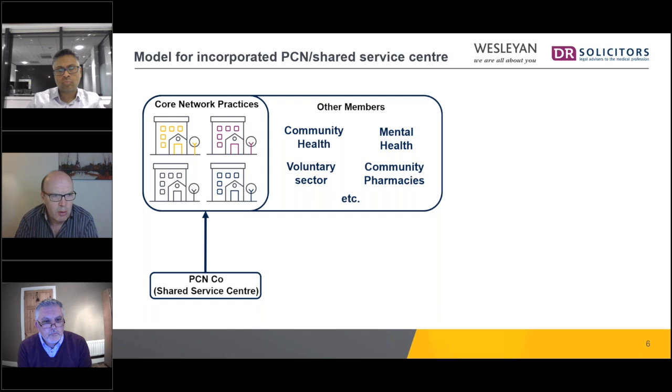So you set up a company owned by the core network practices, and then you move all of the PCN activity, but only the PCN activity, so all the ARRS resources typically, but potentially other things as well, into that company. In many ways, what it does is it rolls back the activity from within the practices to where they were before PCNs arrived, because you've still got all your ordinary staff there and all your ordinary GMS activity, but the PCN activity, so the ARRS resources, move into the PCN company, and the PCN company supplies those staff and other services back to the core network practices. So instead of having transactions between practices, you then have transactions from the shared service centre to the practices. Now you think, well, that's a bit of a funny thing. Why would you bother doing that?